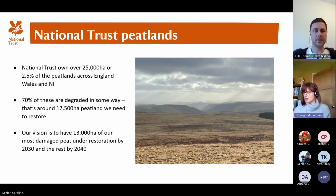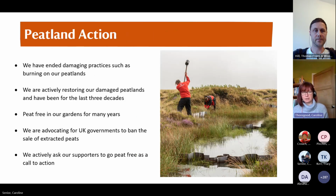We've been doing peatland restoration for 2 or 3 decades across lots of our places, but we're at the earlier stage of the journey at other places. We've ended damaging practices on peatlands that used to take place across National Trust estates, either in hand or working through tenanted land. And we have been peat free in our gardens for many years. We're advocating for governments to ban sale of extracted peats and advocating to end burning on peatlands as well. So we're doing lots of work in that space, but we know there's still lots for us to do.